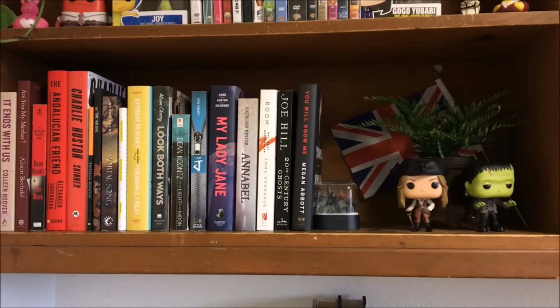So I'll go through those, but first of all, over in the corner, obviously we have 2 Funko Pops, Elizabeth Swann from Pirates of the Caribbean, as well as Frankenstein. We have a Union Jack back there that I got while I was in London, one of our many plants, and then a Harry Potter snow globe. And that is all the trinkets on this shelf, so I'll show you the books.